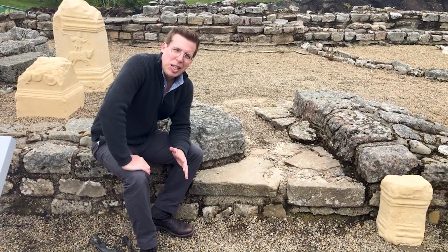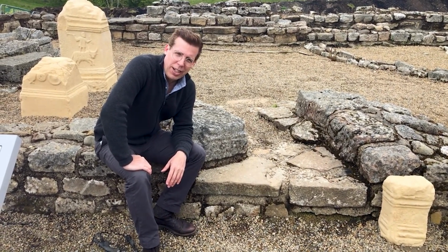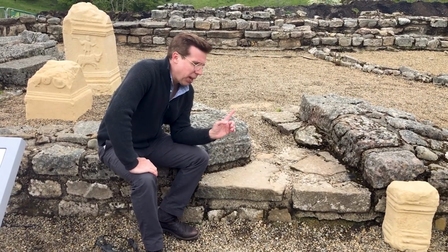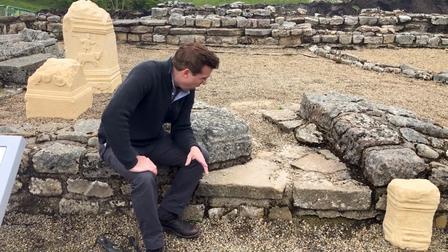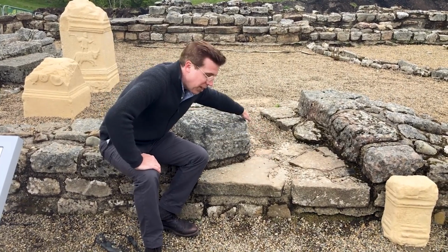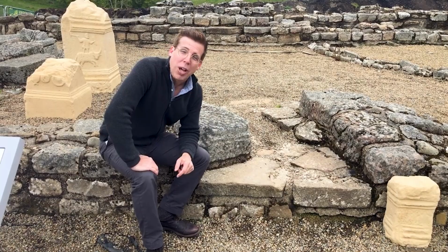I'm here at the remains of a temple inside the fort of Vindolanda in England. And this is the entranceway to the temple. It's a temple dedicated to Jupiter Dolichenus. But this is a very narrow entranceway which was deliberately slanted so that when people were going by, they wouldn't be able to see what was going on inside.